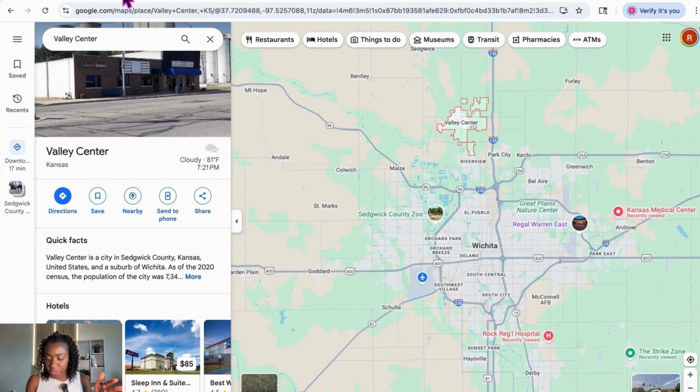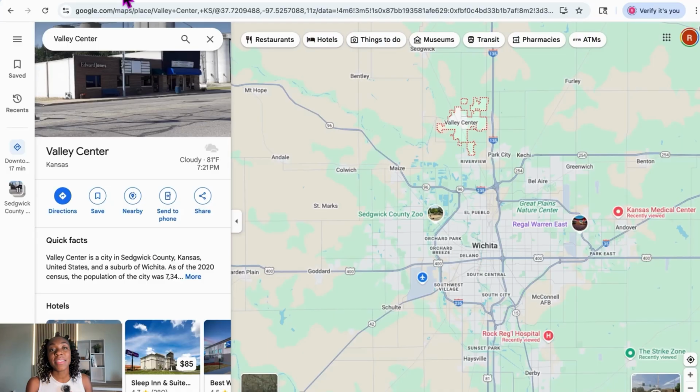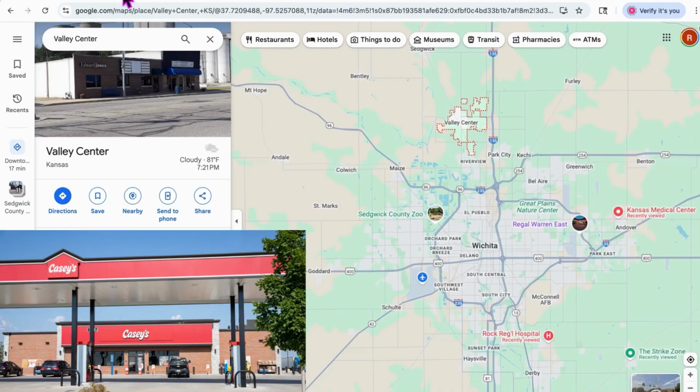So, grocery store. Valley Center does not have a grocery store. It is very close to a Walmart Supercenter. Does Valley Center have a gas station? They have a Casey's and a Quick Shop gas station. Does Valley Center have medical facilities? No standalone medical facilities like a hospital or an ER. You'd have to head into Wichita for those.